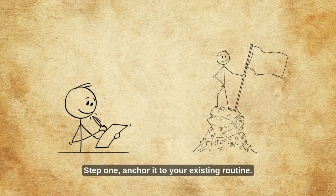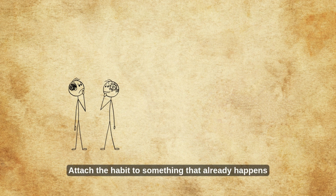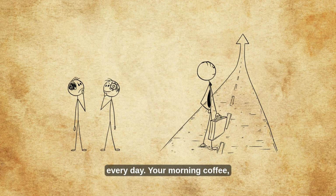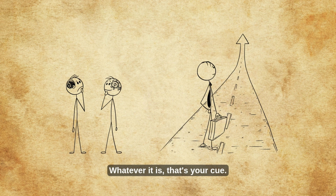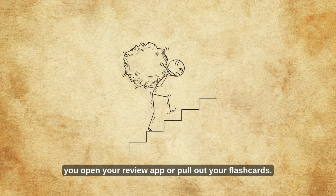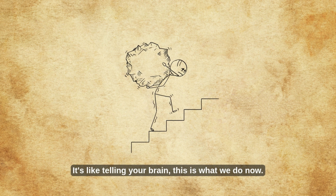Step one, anchor it to your existing routine. Don't wait for motivation. Attach the habit to something that already happens every day: your morning coffee, your daily commute, that calm moment before bed. Whatever it is, that's your cue. Every time it happens, you open your review app or pull out your flashcards. It's like telling your brain, this is what we do now.